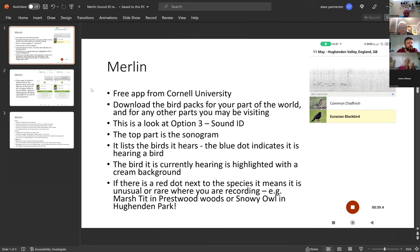Obviously the ones that you want to start using would be the British Isles, the Western Palearctic or Western Europe. So there are two or three bird packs that do cover our area. Obviously, the wider the area, the more species that will be included, and the more space that will be taken up on your phone.